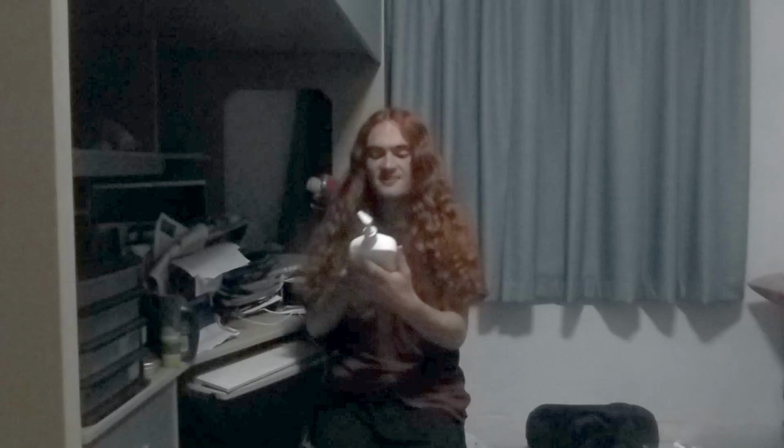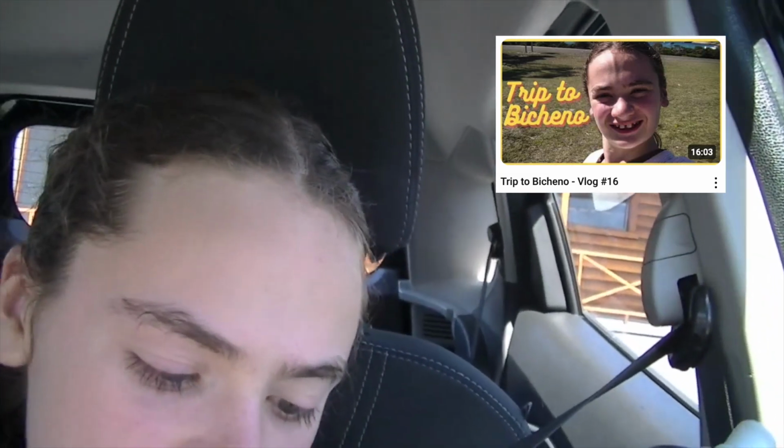Keep my options open. Then I got this Hamilton Skin Therapy Nourishing Lotion. I actually got this at a general store in Bicheno when we went on that Bicheno trip many years ago. Remember that?